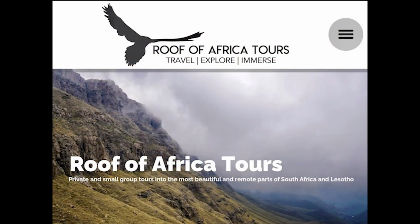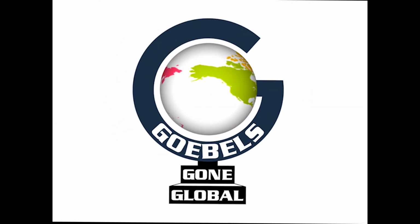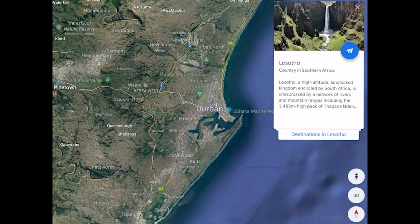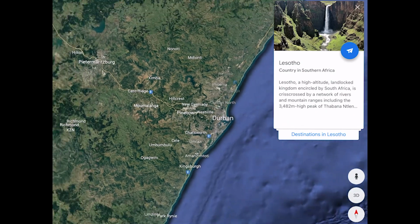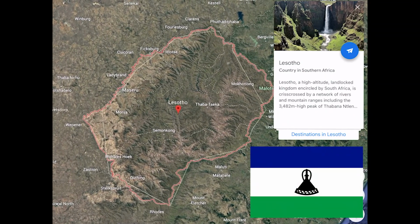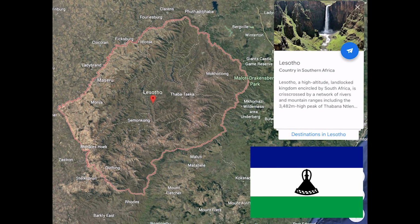We booked a day tour with Roof of Africa Tours to Sani Pass, which is located right on the border between South Africa and Lesotho. Lesotho is a high-altitude, landlocked kingdom encircled by South Africa. It is crisscrossed by a network of rivers and surrounded by tall mountain ranges.